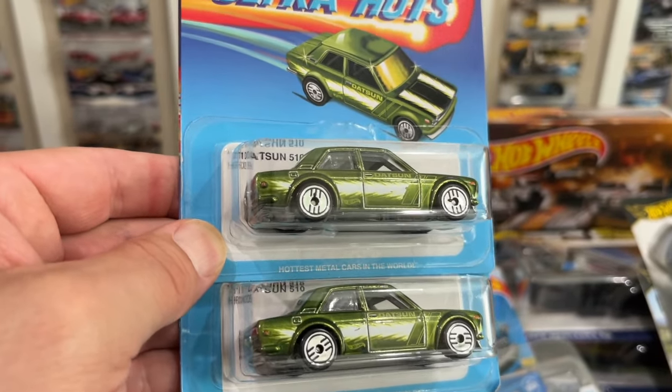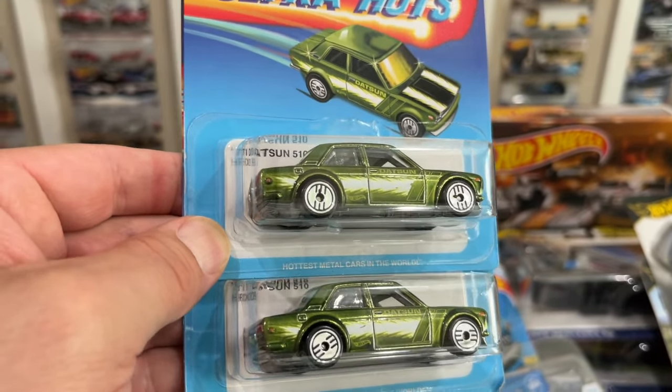I can already tell what I want to do to these, so I think I'm just going to take these out of the package. I'm probably going to strip the flame feature off of there and keep the striping and the Datsun on the side. I like the hood stripes, but everything else that is there, whether that is the flame or the lightning feature, I'm just going to take that part of the tampo off, do a wheel swap on these, and then I'll reseal these back in the package. So awesome, awesome, awesome. Metal bases, these things are super heavy and super cool.